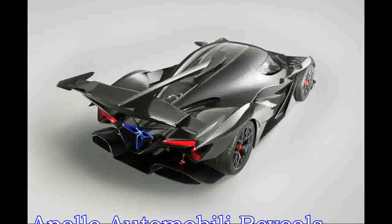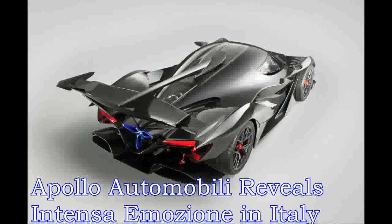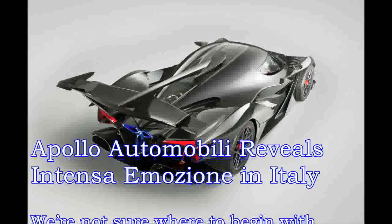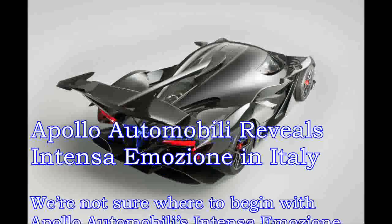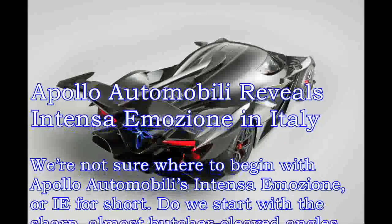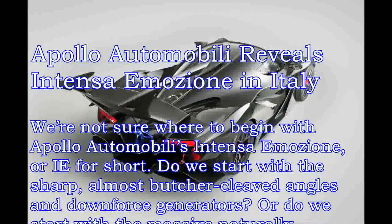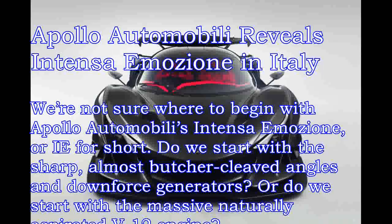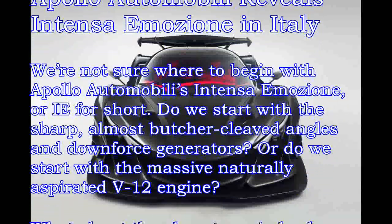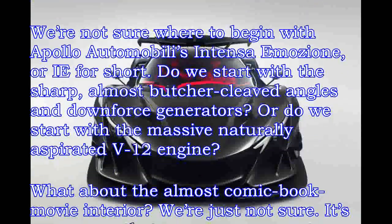We're not sure where to begin with Apollo Automobili's Intensa Emozione, or IE for short. Do we start with the sharp, almost butcher-cleaved angles and downforce generators? Or do we start with the massive naturally aspirated V12 engine? What about the almost comic book movie interior? We're just not sure. It's a supercar that causes your eyes to dance from surface to surface trying to comprehend the visual onslaught Apollo engineered.